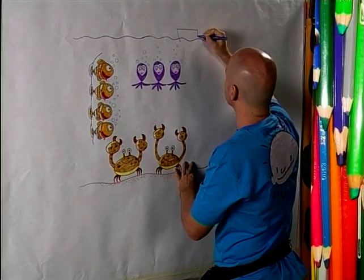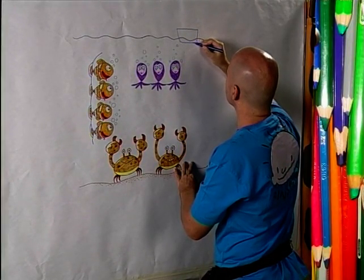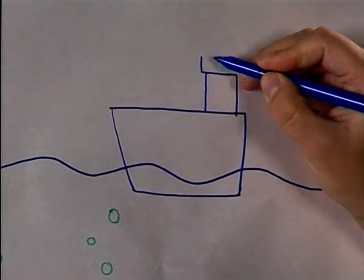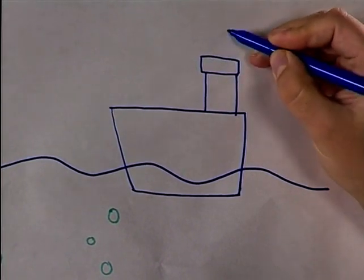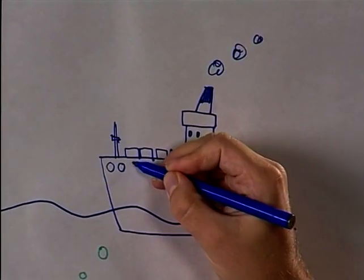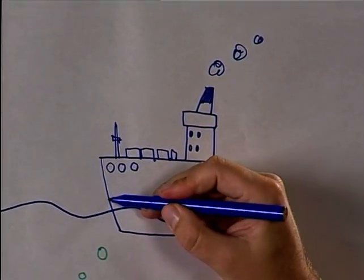The last thing I draw is a ship floating high above the sea creatures on the surface of the water. Notice that the ship is just a collection of squares and rectangles. Very easy to draw and very easy to color.